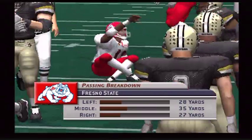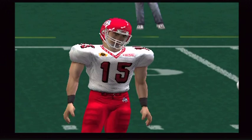I'll tell you what, fellas. I love this kid's throwing ability. He's got a quick release, and he's very accurate.